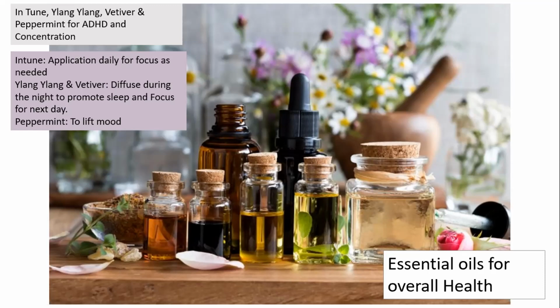So the first oil that I bought was In Tune, and we still use it on a daily basis and sometimes during school as well. His sisters also use it, and by the way, they don't have any concentration issues, none whatsoever. But sometimes they just feel tired and they need to concentrate, so then they also use the In Tune.